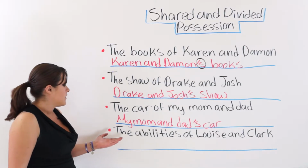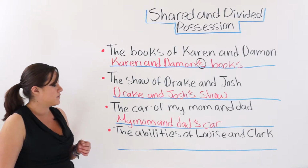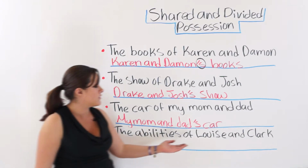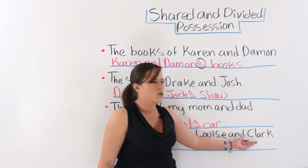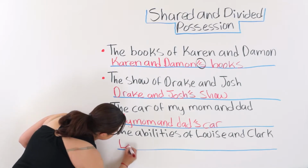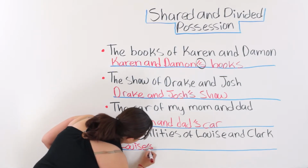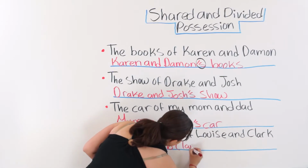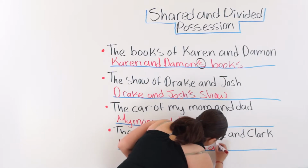And the last one is the abilities of Lois and Clark. We know this is divided possession because we are talking about the abilities of Lois that may be different from the abilities of Clark. So we are going to say Lois's and Clark's apostrophe S abilities.